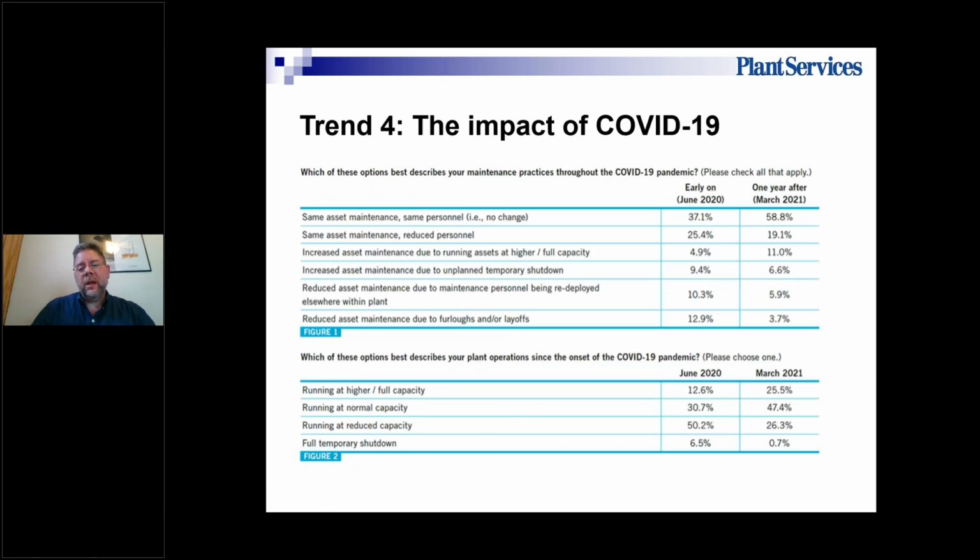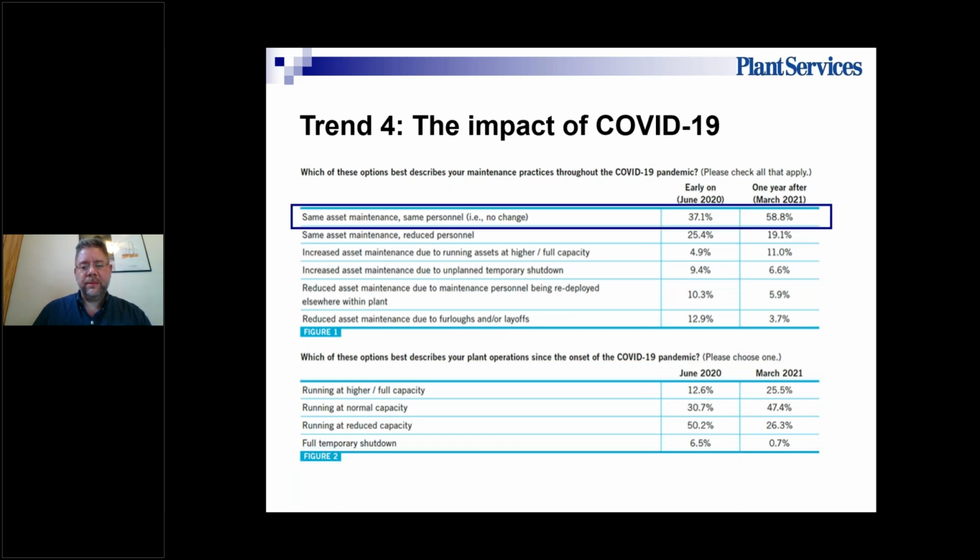So when it comes to the impact of COVID-19, what describes your maintenance practices throughout the pandemic? One year after, a vast majority said they're still working with the same asset maintenance and the same personnel. Only 37% could say that last year when the crisis was at its height. But people are slowly returning back to normal, where they were before the pandemic.